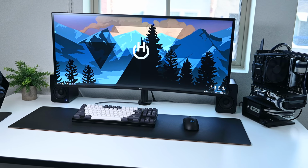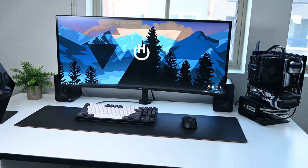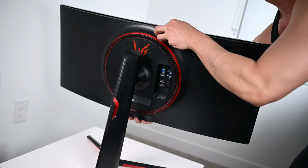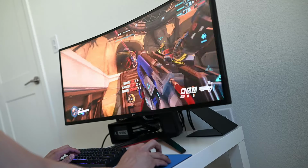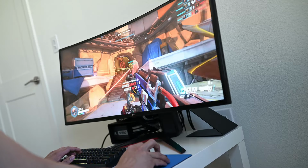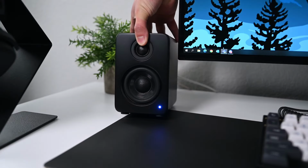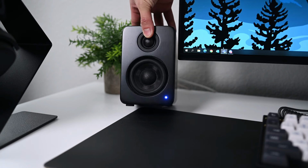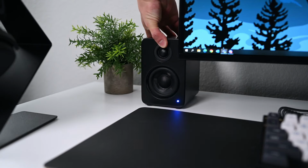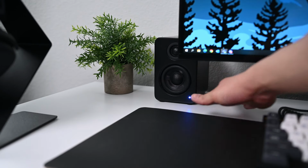The monitor is a 34-inch ultra-wide curve by LG, 1440p, 144Hz with G-Sync compatibility, and this is the nano IPS version of the triple 27-inch monitors I have on the personal desk. Speakers are the Kanto U2s I bought from Amazon. Really good minimalist pair as there's no separate subwoofer unit needed since the subs are built into the speakers themselves. This leaves more room under the desk for me in the smaller 60-inch long table.